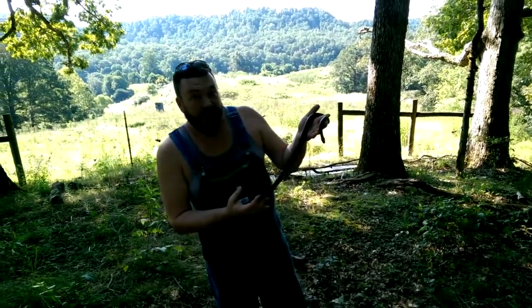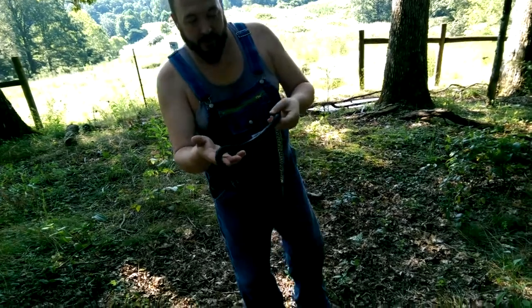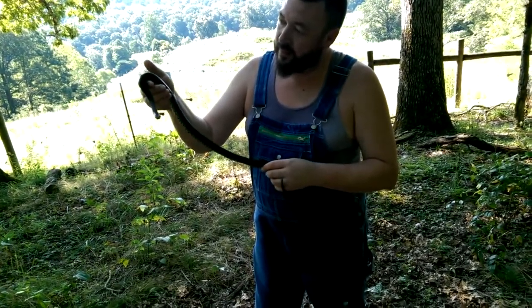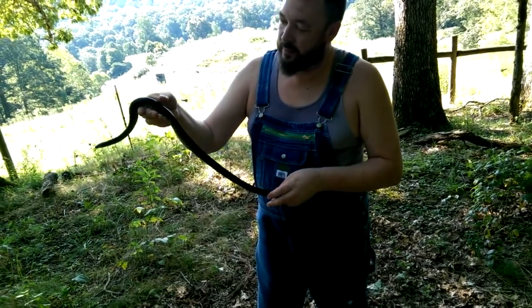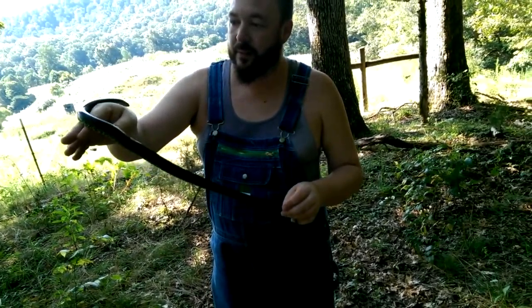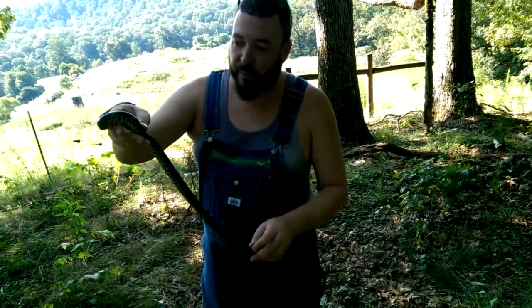Continuing with Wilbert here in Casey County, we found a couple of king snakes. One was a smaller snake, probably a yearling class. Here's another one. This one here's a young adult. Really nice snakes, really shiny black.